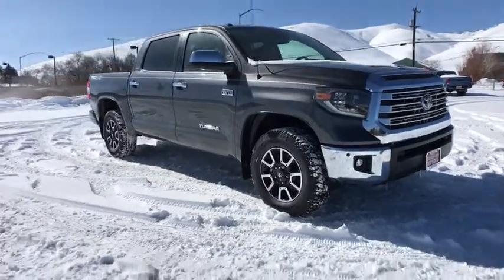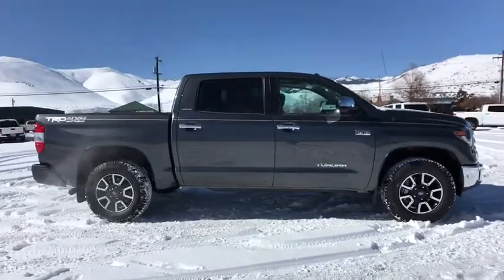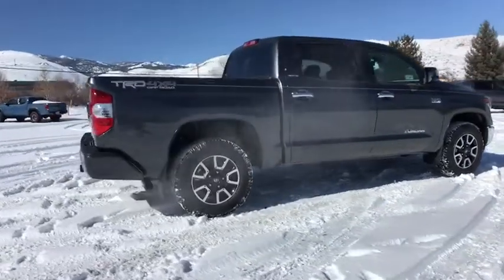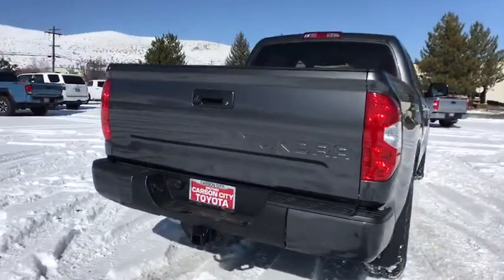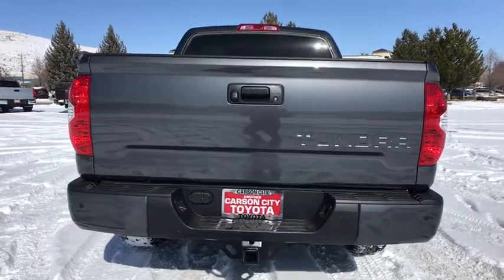2019 Toyota Tundra. Tundra has a number of unique features useful for those using it as a work truck, including extra-large door handles, a deck rail system, and an integrated tow hitch.